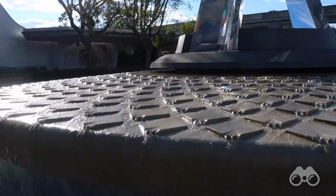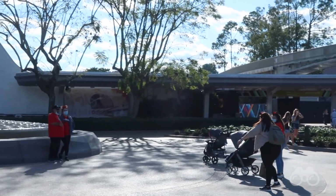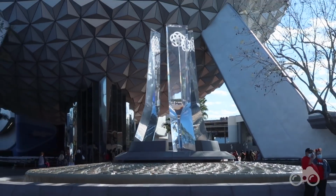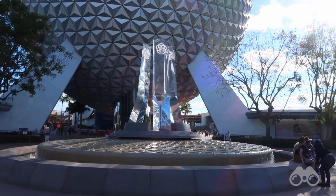And I think the proof is really in the pudding here, just how many people are getting their photos taken with the EPCOT fountain. I'm sure if you follow any Disney stuff, you've been seeing all sorts of photos of this fountain at day, at night, all the time. Guests are always over here taking photos of it.